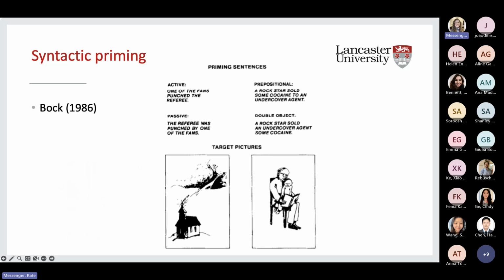Kay Bock was like the first person to really use this as an experimental paradigm. So she did a lot of the really early work demonstrating how syntactic priming occurs, the sort of circumstances where you do and don't see priming. And so this is the sort of first illustration of the effect. Speakers were asked to read sentences and describe pictures, and they were asked to do this in the context of a memory task. So they're focusing on, have they seen the sentence or the picture before? They're not asked to think about the kind of language they're using.